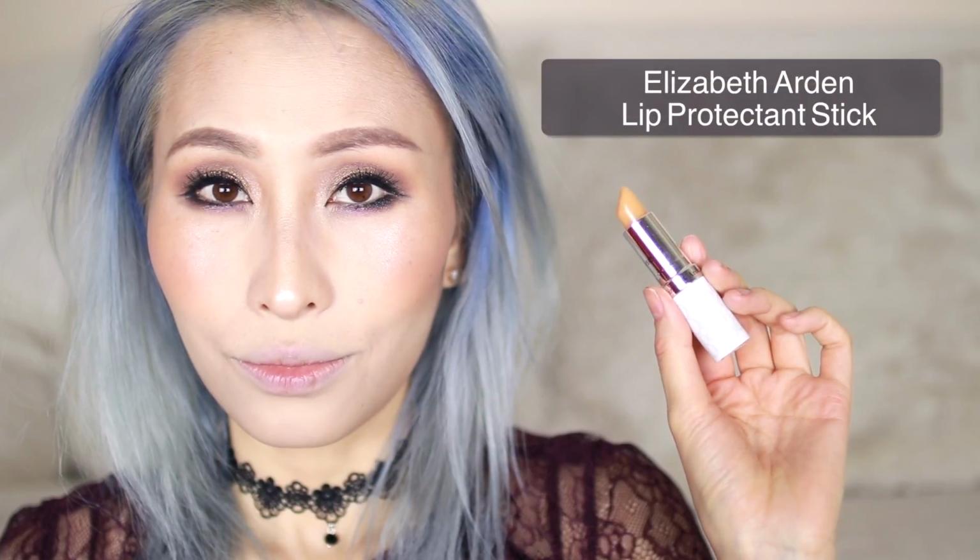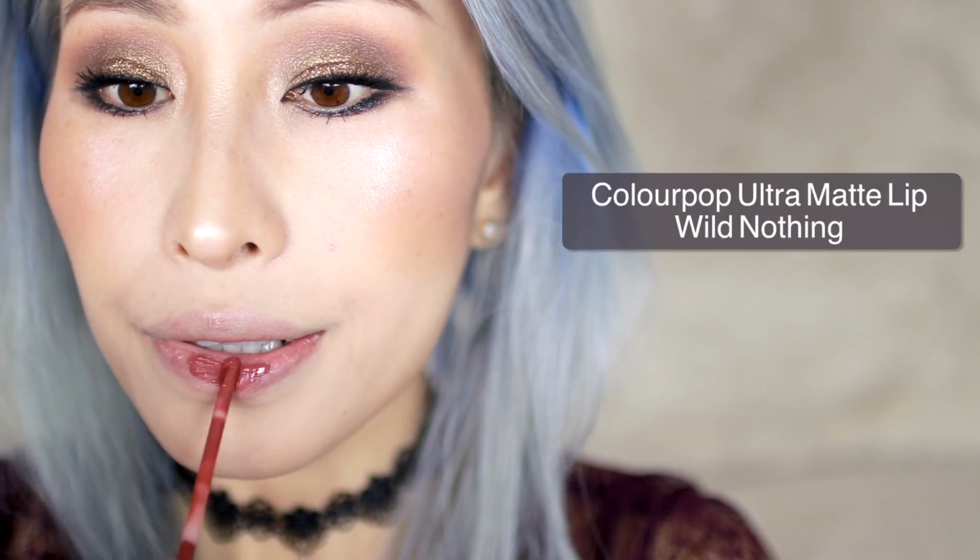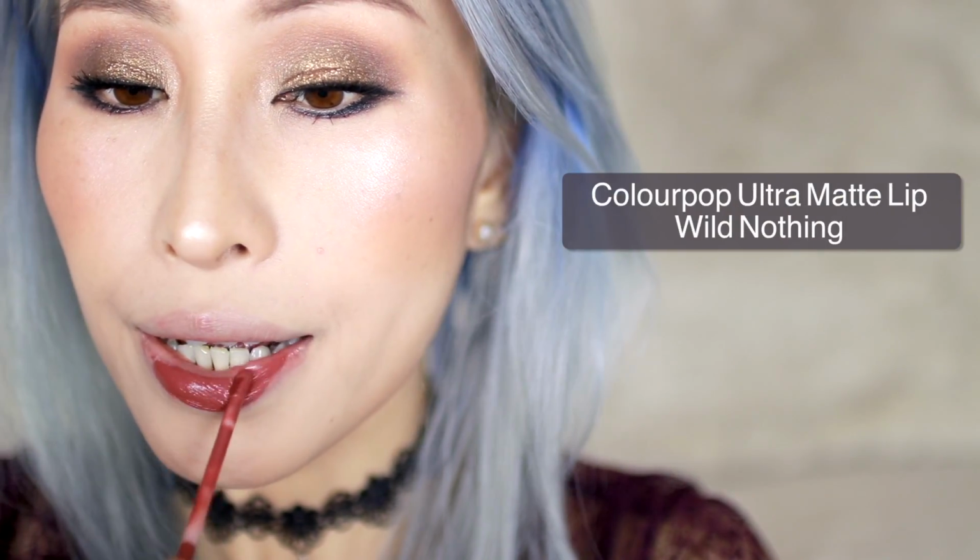For the lips, because I'm going to use one of Colourpop's Ultra Matte liquid lipsticks, I'm going to lay down this Elizabeth Arden Lip Protectant first because I do find them slightly drying. Now to finish the entire look, I'm using the Colourpop Ultra Matte liquid lipstick in the shade Wild Nothing. This is from their holiday collection and it's a beautiful plummy berry shade. It's not too blue, not too warm, perfect for the holiday season.